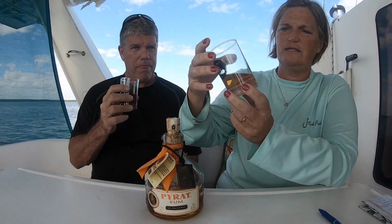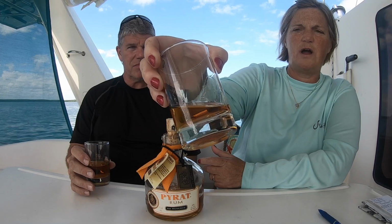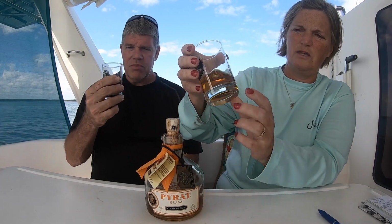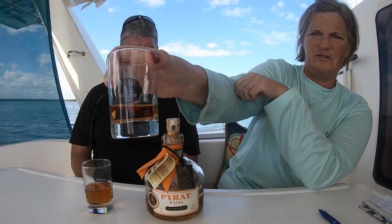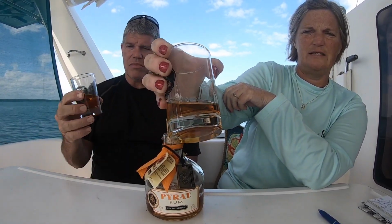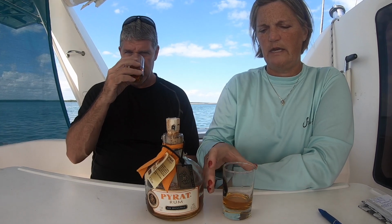You can see we got glass this time. You can see some of the lacing. The lacing gives you the consistency of the rum. When we say it has legs, you can see the legs right here, just how it's dripping down. I don't know if you can see that. So when somebody says the lacing has legs, it speaks more to a heavier liquid instead of a very light one.